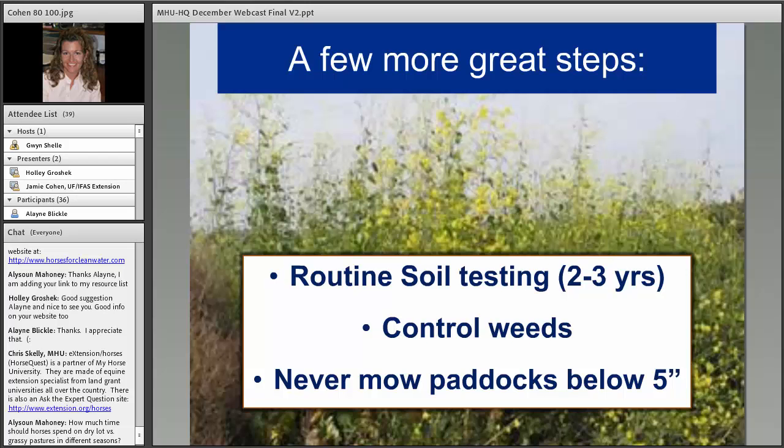I'm reading some questions here, I apologize. How much time should horses spend on dry lot versus grassy pastures? Okay, Allison, I can't give you 1 hour, 2 hour, 5 hour. Potentially they could be out there all the time if they're getting supplemental hay. It depends on the horse's need. It depends on your farm.